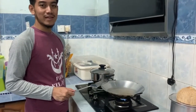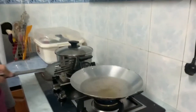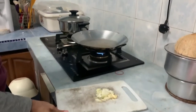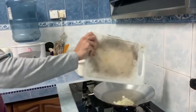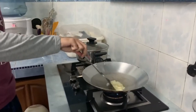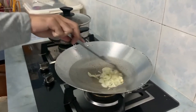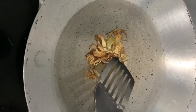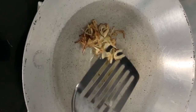Then, to make the salted garlic, we need to prepare the olive oil. This oil is already hot. Then we need to put the garlic and onion into this oil. Then we need to mix them until the color changes. Wow! So this is the garlic and onion already finished to make the salted garlic.